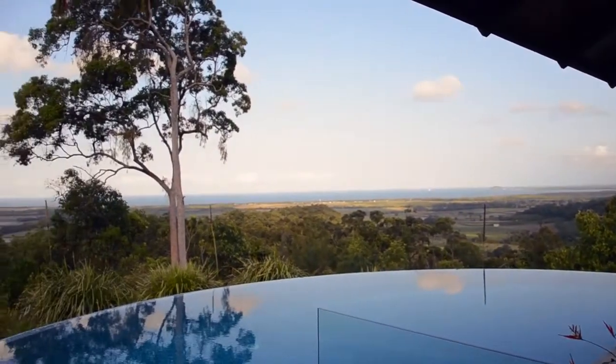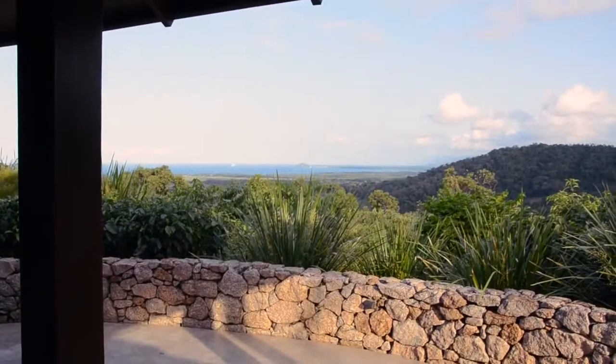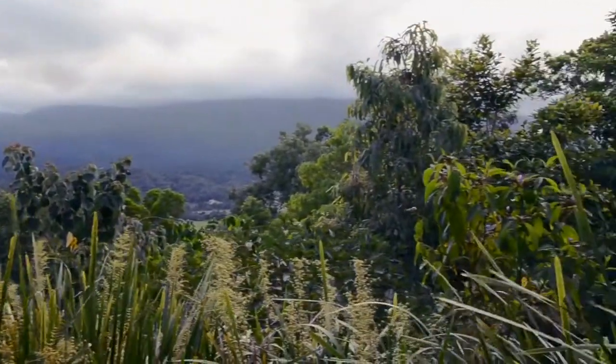It's the most elevated building lot in the Douglas Shire, and you get 360-degree views all over the Coral Sea, right back down to Port Douglas and beyond to Cairns and Double Island. Then you swing around at the other end of the property and see all the lovely mountains of the Great Dividing Range. In the wet season you can see and hear the waterfalls. It's very varied but very beautiful.